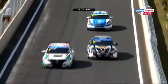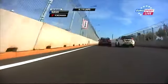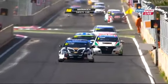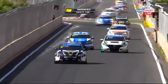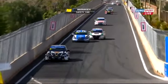Overheating for Tom Chilton, we hear from Ben Constantinos in the pits. Thanks for that. And we are going to have a change for the lead before the safety car. Nukia gets in front of Tarquini, who hops across the curbs. The safety car will await our new race leader, but can James Nash get by? No. Full course yellow now, James. Yellow flags, James. James, yellow flags.